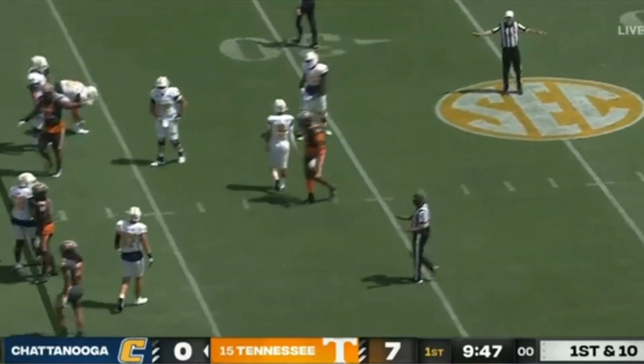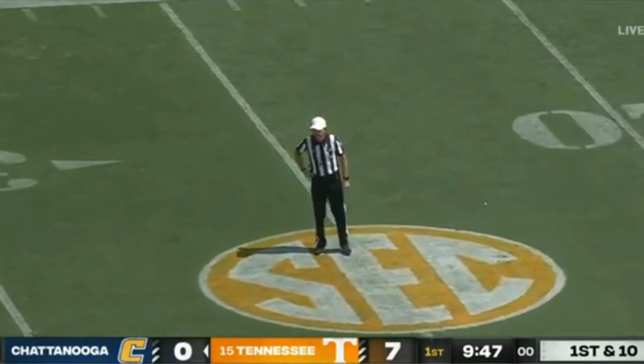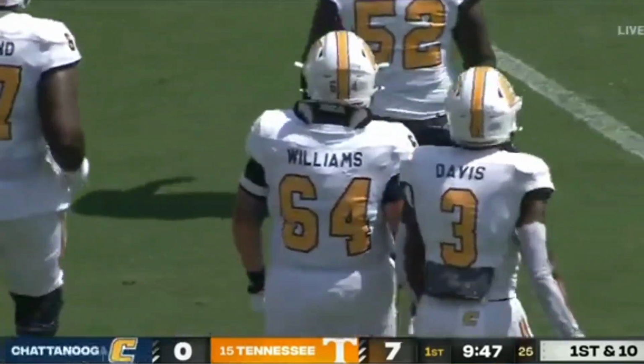Today's referee is Jason Autry. Timeout was called by Chattanooga. It's their 2nd of the half. It's been a flurry of timeouts. We've seen 3 timeouts already.